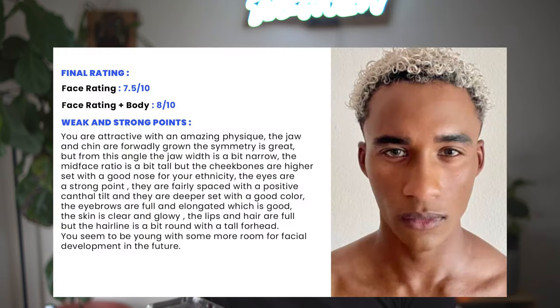You are attractive with an amazing physique. The jaw and chin are forwardly grown. The symmetry is great, but from the angle, the jaw width is a bit narrow. Does he explain this? I think he might have explained it. Yeah, I took this with an iPhone camera.